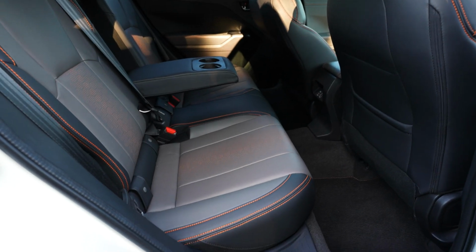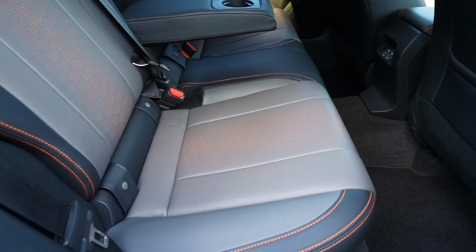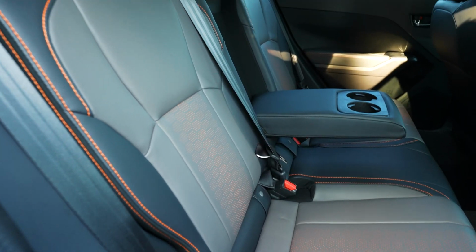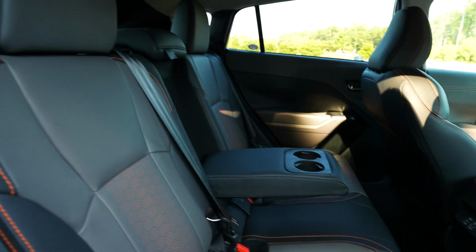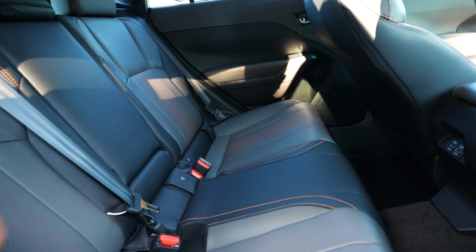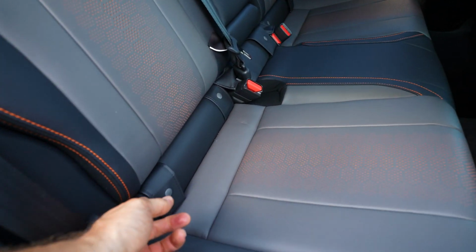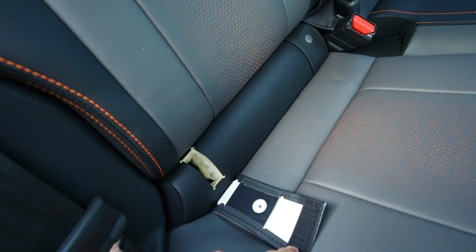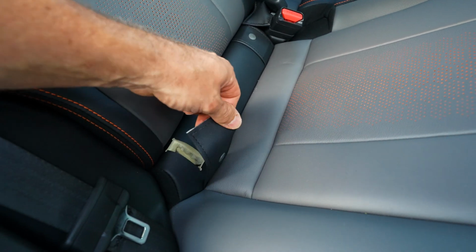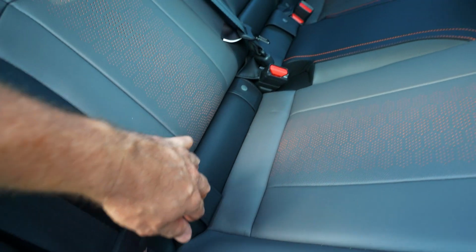So the back seat is basically a bench seat. It does have the stitching, slight perforations there with the color accents. There's an armrest with cup holders. And it does have the latch system for car seats, and they're behind these little flaps. So you pull these flaps down and you can access the car seat attachments. And the flaps do not completely come off, you can't lose them basically, they stay in there, which is cool.